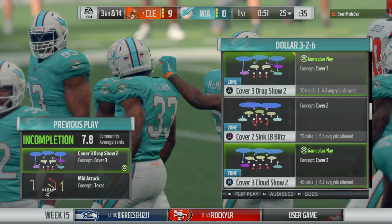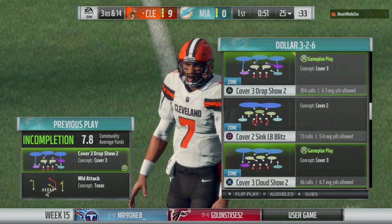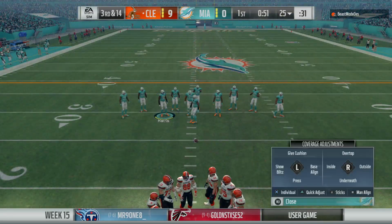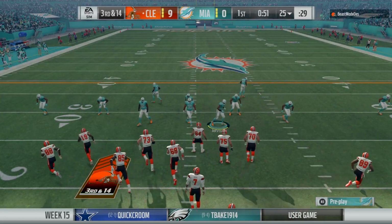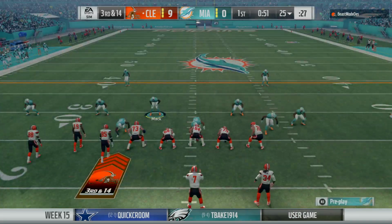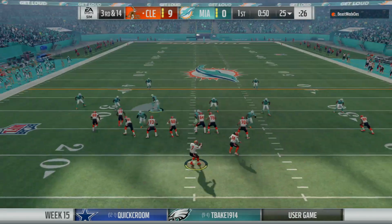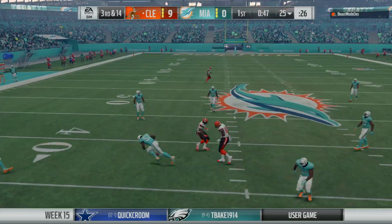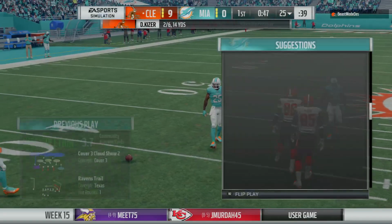And incomplete there. A nice hit jars the ball free and brings up 3rd down. So incomplete on 2nd down. Now they'll look to convert here on 3rd. From the gun, Kaiser. And this is going to be incomplete.